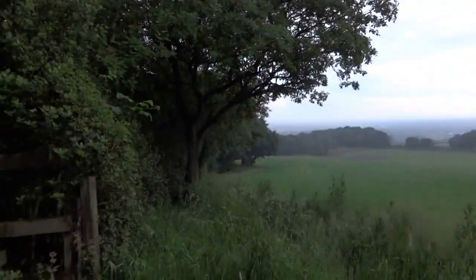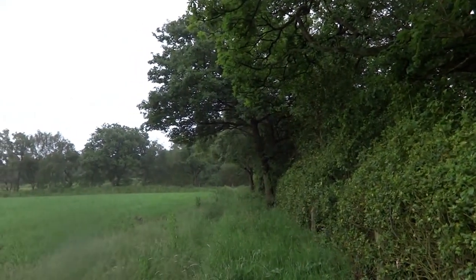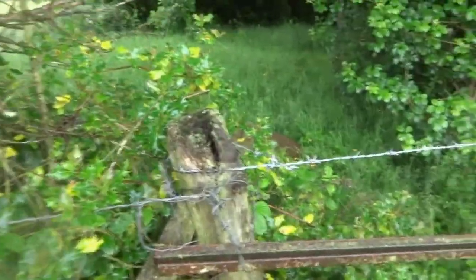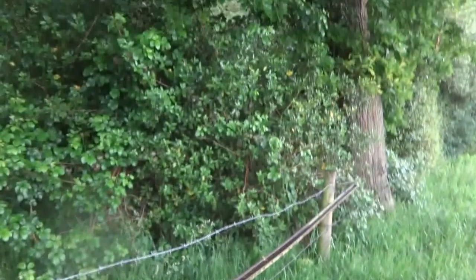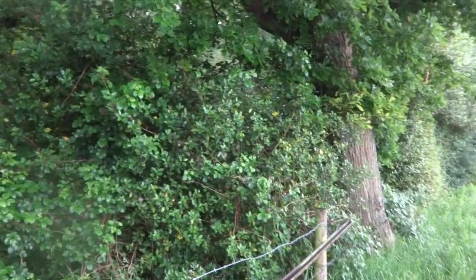Let's carry on. Just very near that last spot, which was just up there where I found the rail, a bit further down, I find yet another narrow gauge rail. Again, I don't think it's one belonging to the Congleton Railway. But definite evidence that there was a lot of tramway activity in this area.